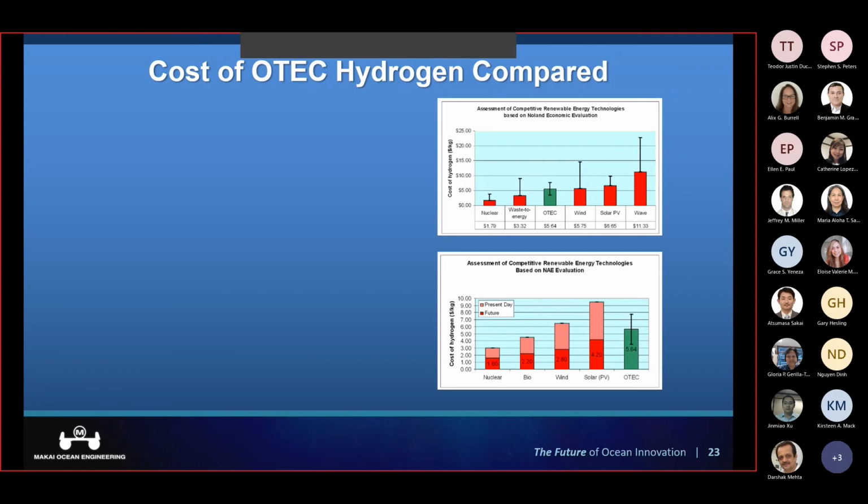That's the green bar for OTEC predicted against some other options: nuclear, waste energy, wind, solar, wave. And you can see we're in the ballpark. It looks pretty good. We're perhaps not quite there against wind yet, and I would say this is several years old, and probably wind is a little bit lower now. So we've got a competitor.